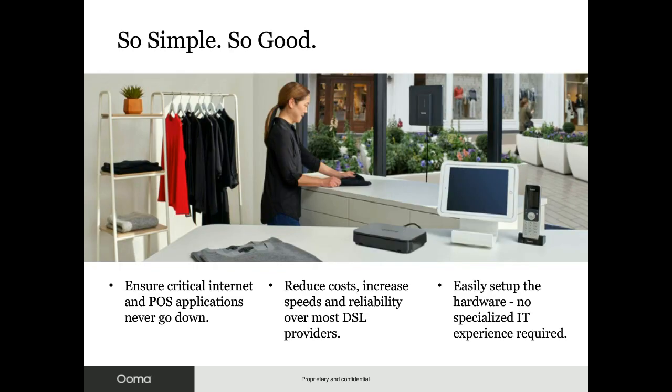So to quickly recap, Ooma Connect is a wireless internet solution. It can be used either as your primary broadband connection or as a backup. It ensures that your critical internet connected devices and applications will never go down. It can reduce your costs and increase your speed, and it's super easy to set up and deploy.